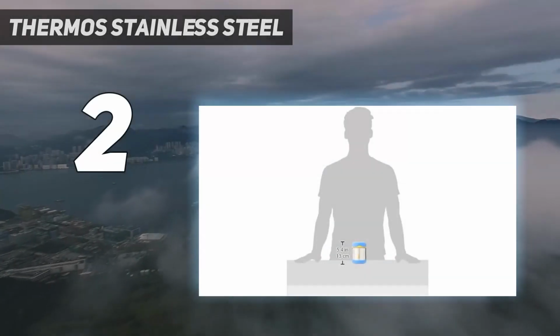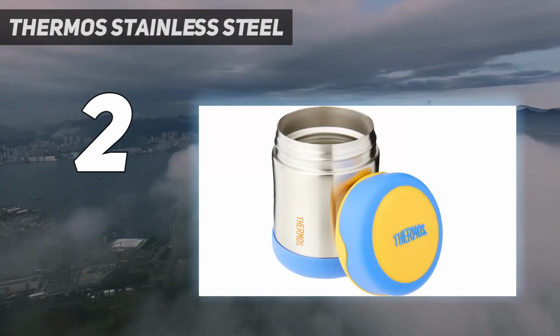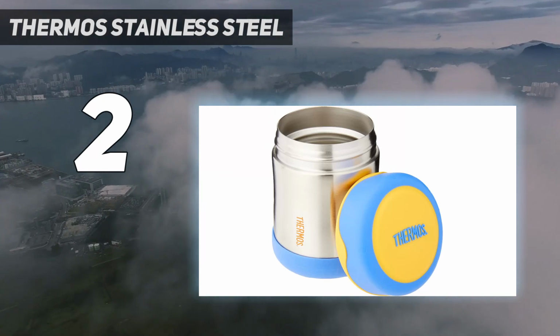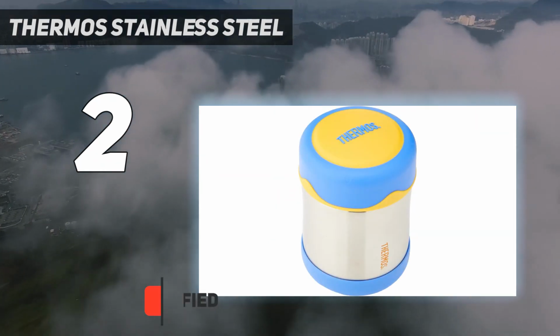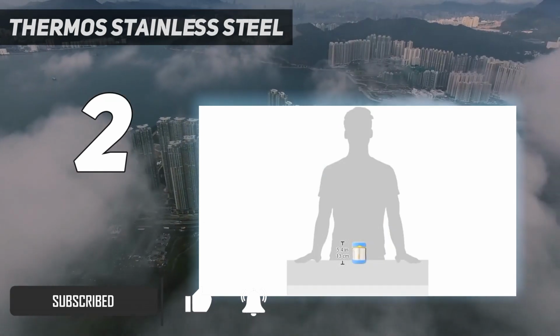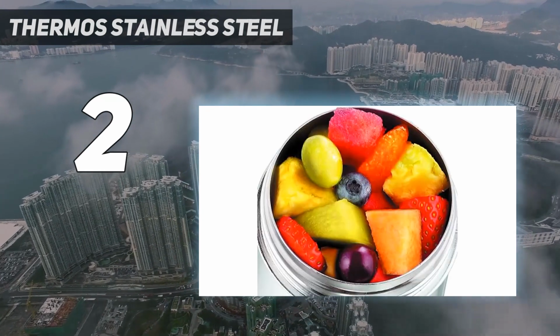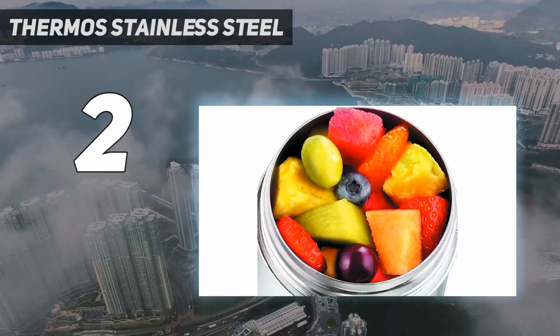Number 2 of my list. Thermos Stainless Steel. Ergonomically designed with kids in mind, the BPA-free FEWOO is a favorite with parents, as its cool-to-the-touch 10-ounce body is the perfect size for a kid's lunch. The base and lid are made of rubber to make the jar easier to grip for smaller hands, too. Other perks include cost efficiency and a tough body resistant to scratches.